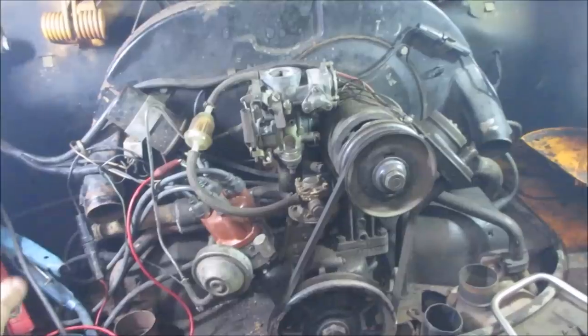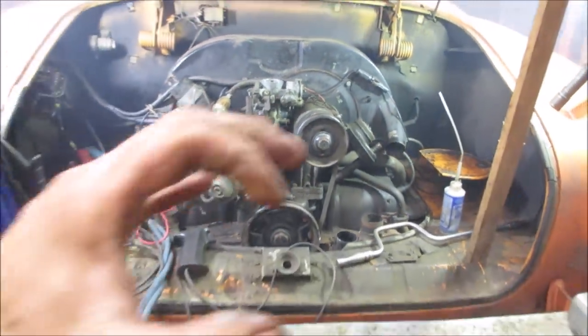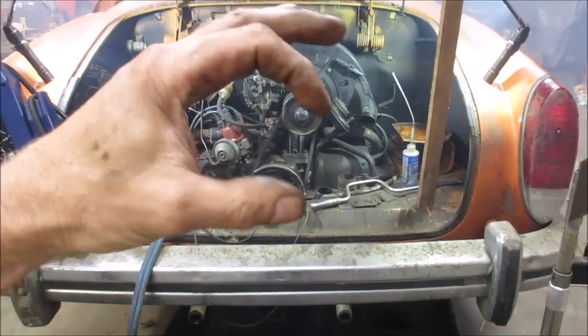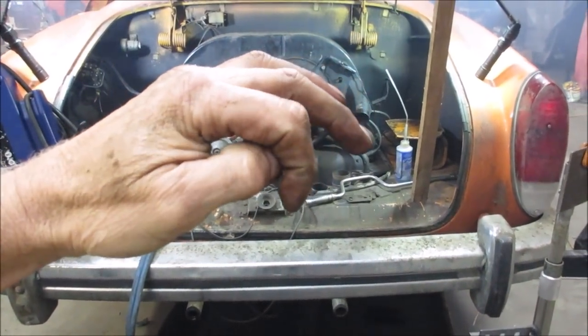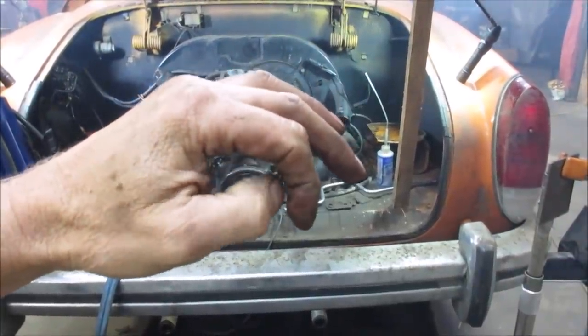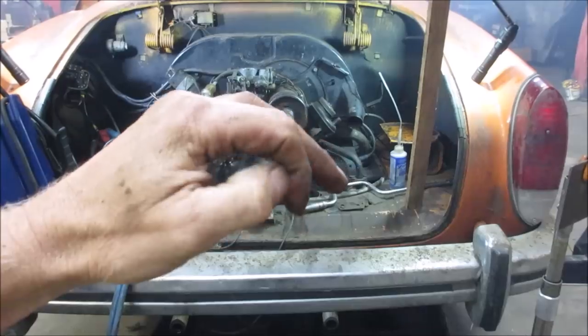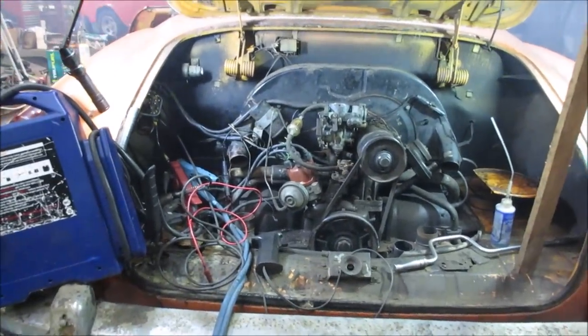When it's cold, the oil is real thick, so the oil light will go out. There's a gap between, my guess is the rod. I can see one of the rods is gone, and the oil is trying to escape there. When it's real thick, it's hard to escape. As the engine warms up, the oil thins out, it escapes much easier, and then the oil pressure drops at an idle.